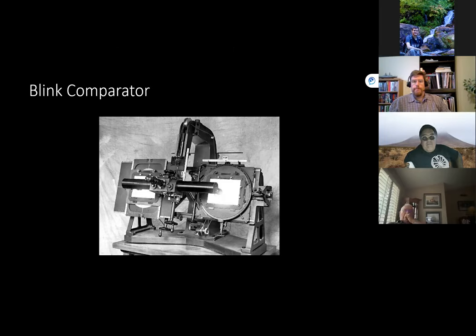And basically what happens is you take a slide from one day that you took and you put it onto the left side of the blink comparator. And then you take the slide from, say, 5 days later or 10 days later and put it on the right side. And this, of course, is assuming that you're looking at exactly the same part of the sky in both images. And you blink between them.